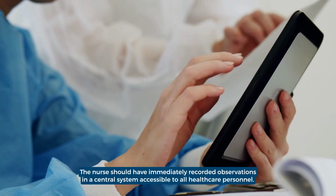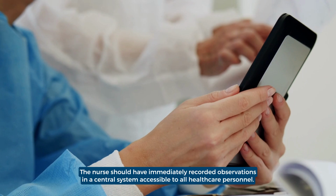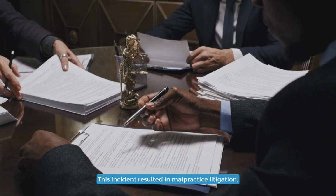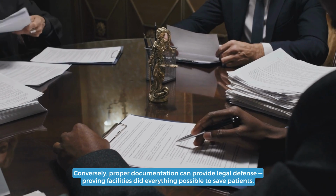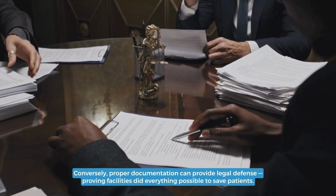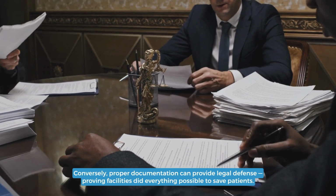The nurse should have immediately recorded observations in a central system accessible to all healthcare personnel. This incident resulted in malpractice litigation. Conversely, proper documentation can provide legal defense, proving facilities did everything possible to save patients.